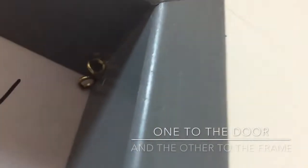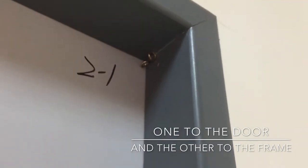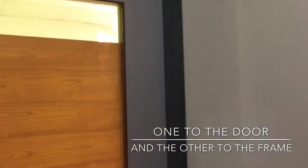So what I did was I just grabbed those 2 eye hooks, and I just go ahead and I put 2 right in the little corner right there. Won't even see it. Tiny little eye hooks in the corner. You could barely even notice it.